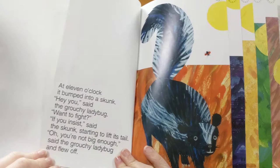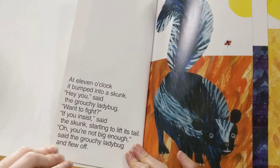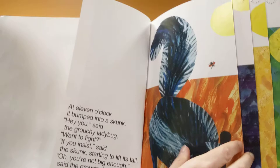At 11 o'clock, he bumped into, what is that? A skunk! "Hey, you!" said the Grouchy Ladybug. "Wanna fight?" "If you insist," said the skunk, starting to lift its tail. "Oh, you're not big enough," said the Grouchy Ladybug, and flew off.